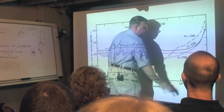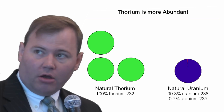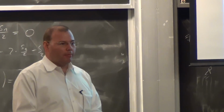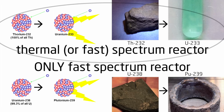Okay, this is the fast region. This is the thermal region. Thorium is more abundant than uranium. All we're consuming now is that very, very small sliver of natural uranium. But this is not the big deal. No, it's not a big deal that natural thorium is hundreds of times more abundant than the very small sliver of fissile uranium. The big deal about thorium is that we can consume it in a thermal spectrum. That's the big deal of thorium, is that it can be consumed in a thermal spectrum reactor.